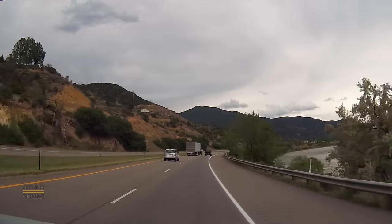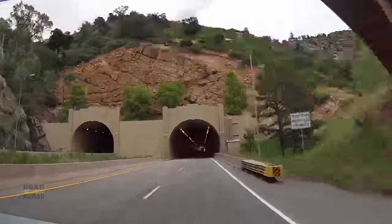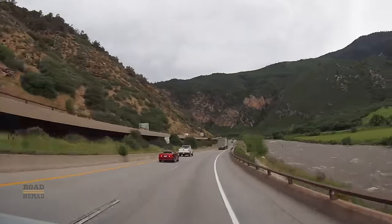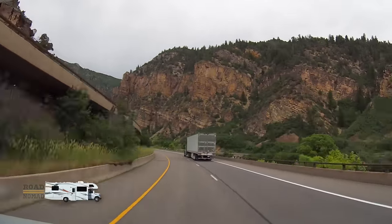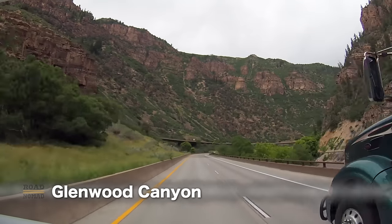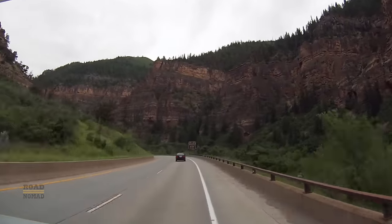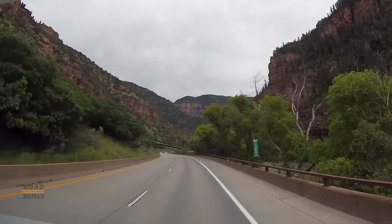Time to go. We continue heading east with the Colorado River to our right. We start going into the Glenwood Canyon region. Isn't this a magnificently beautiful area? It is considered an engineering marvel of the United States Interstate Highway System. I mean, they had some help from the Colorado River, which carved the canyon, but it still is truly amazing. Anyhow, enjoy the ride.